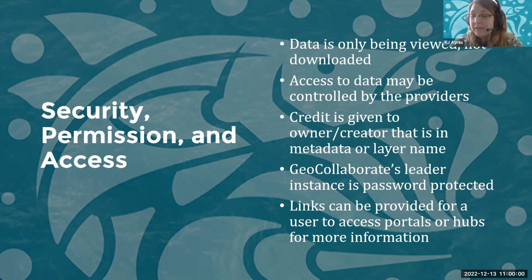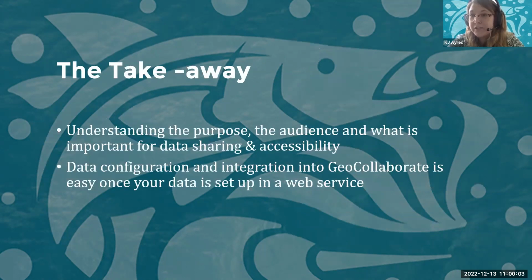Also, links can be provided to other user portals and hubs for more information.